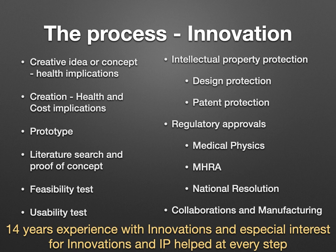So we contacted medical physics and made our device as per their recommendations. They recommended that we make the device using medical grade material, polycarbonate or acrylic, and make it transparent. We followed that advice. We also contacted MHRA in UK, a regulatory agency, and MHRA advised that this device is not a medical device because it is not an implant or a kind of treatment. They also observed that this device is not PPE because it is protecting healthcare workers, but it is not worn by the healthcare workers. My research and innovation department contacted National Resolution and sorted out the indemnity issue.